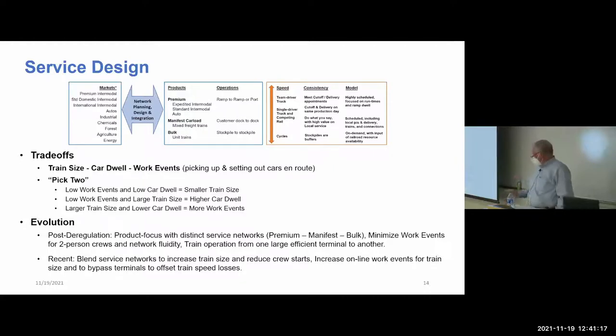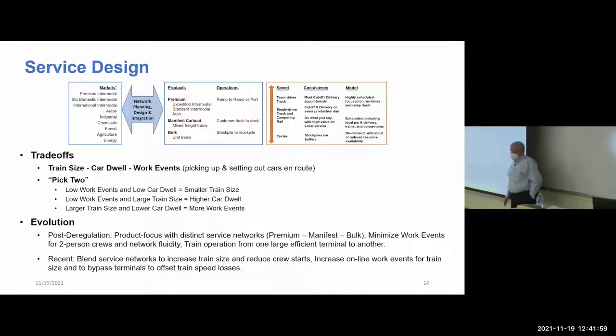The recent trend, which is at the bottom, has been to blend the service networks more to increase train size and reduce crew starts. This has added a lot of work events in terminals and on line of road to yield huge trains and to swing cars around terminals to offset the speed losses from all the slower speeds in the network. In some respects, it's back to the operation pre-deregulation when railroads were fighting to survive and trying to minimize costs. So we've been making a migration here to this, then to this, okay?